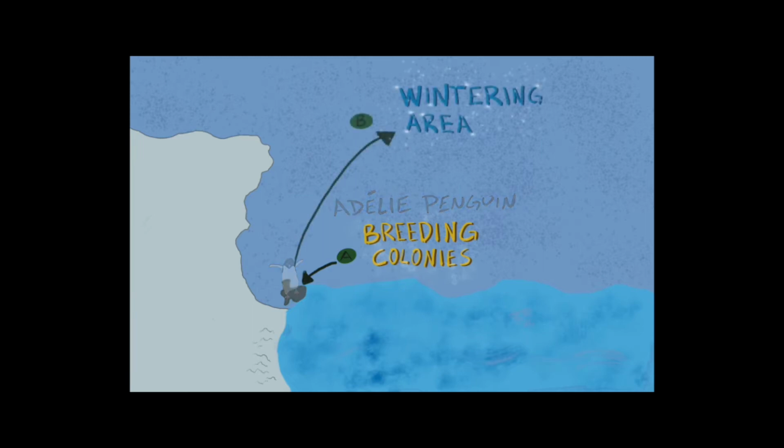We know that they travel north. In fact, they travel hundreds of miles north. In the winter, even some parts of Antarctica become too cold for penguins. As they travel north and the ocean begins to freeze, the penguins rest on and navigate through this newly forming sea ice.